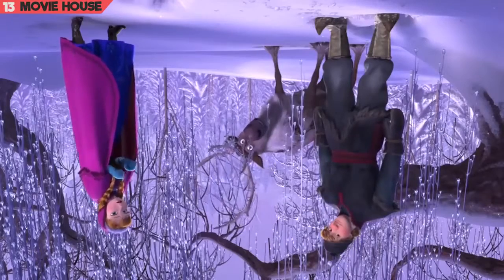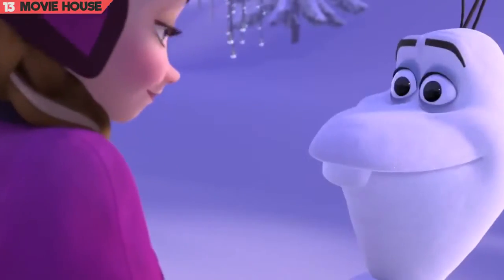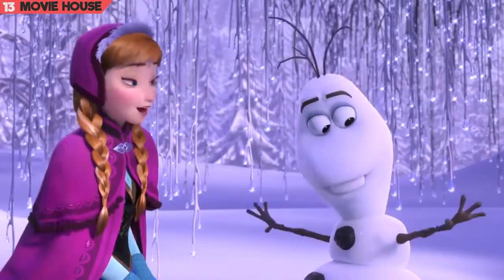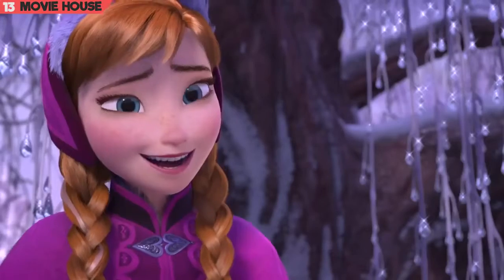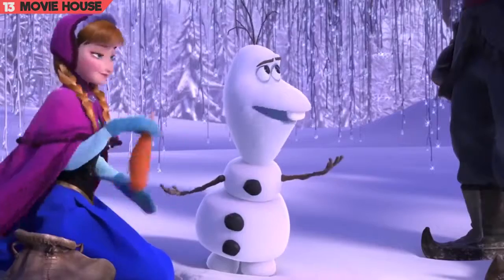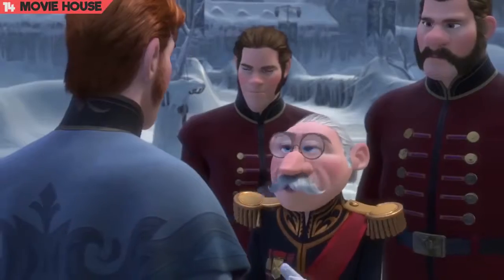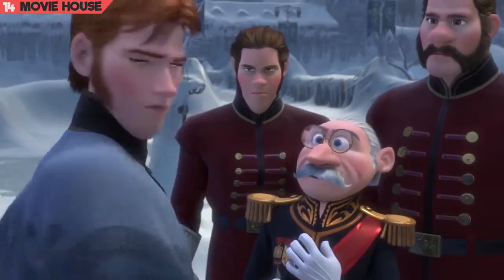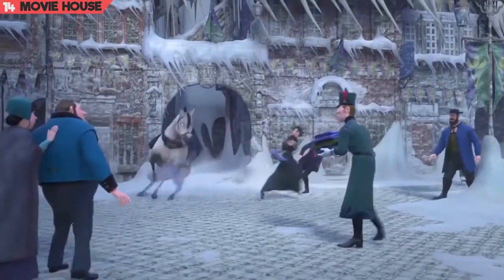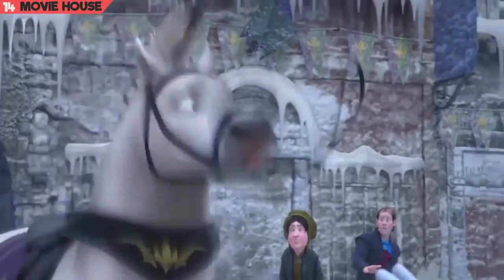Mistake 13. Over here, to get Olaf's head straight, Anna has to walk a few steps towards him. But then again, somehow, after a bit of conversation where neither Anna nor Olaf is seen moving, Anna is somehow back in the position she started in near Kristoff. Mistake 14. There seem to have been some serious continuity errors in the movie. Watch as the clothes drop from the man's hand as he panics. Yet in the very next shot, the clothes are back.